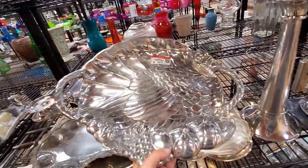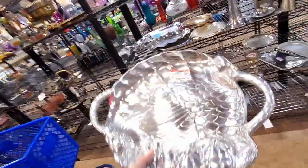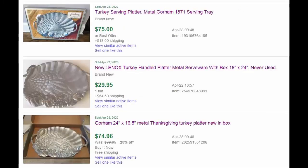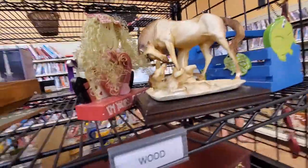I spotted this big turkey platter, and I thought at first it was by a company called Arthur Court, because if it had been Arthur Court, as you can see, it would have been some really good money. And now what I have found is there's Lenox and Gorham that both make the pattern of this one, but it wasn't marked. So I'm still wondering if it was one of those or not.